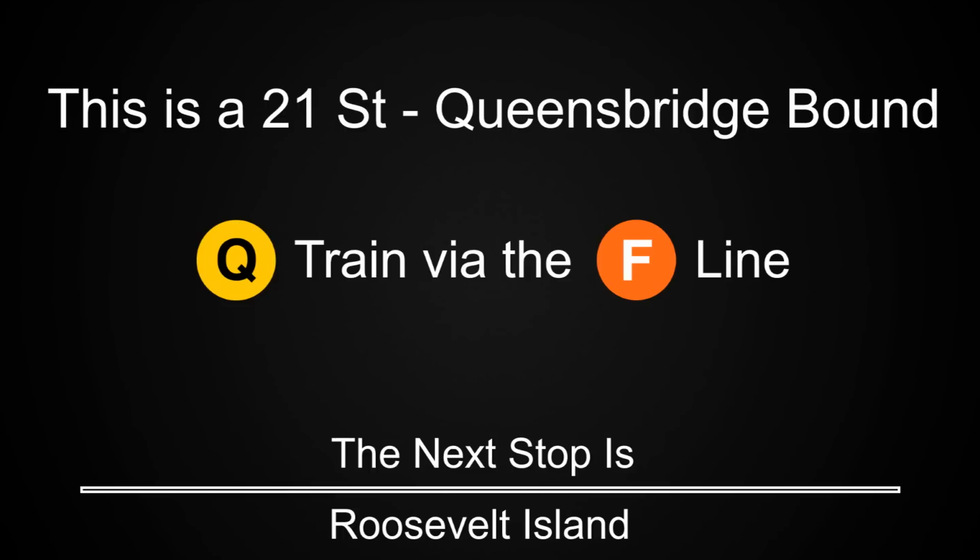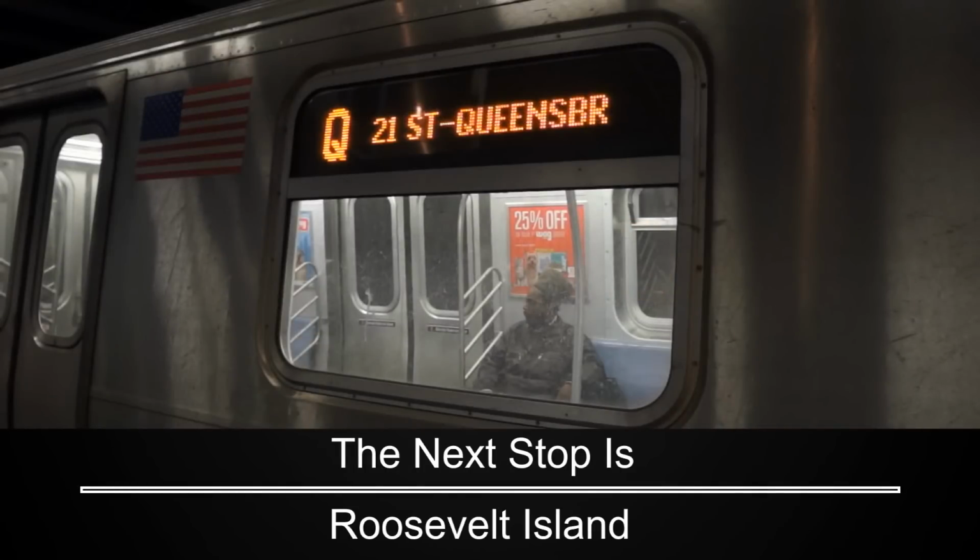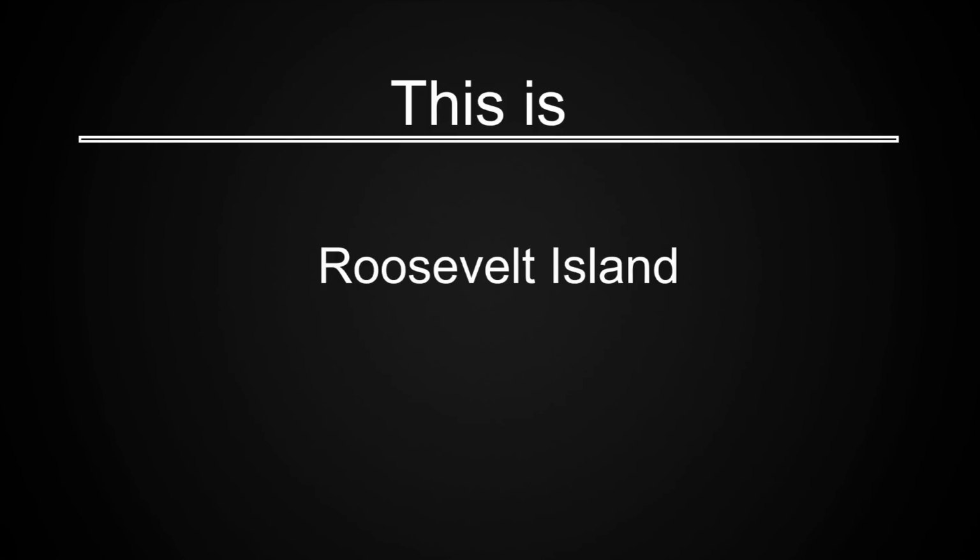This is a 21st Street Queensbridge Bound Q train via the F line. The next stop is Roosevelt Island. This is Roosevelt Island.